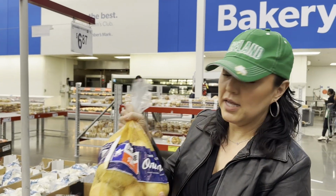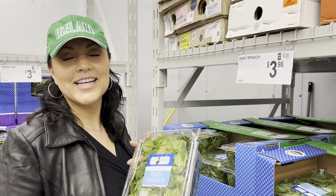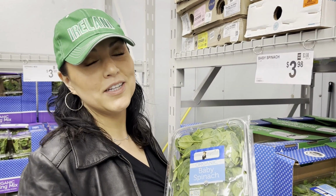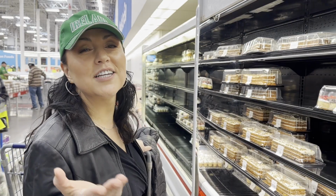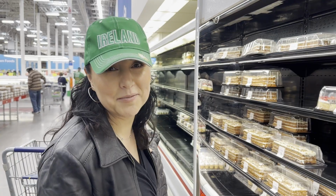I'm gonna pick up some onions. These are from Texas. I was gonna get this at Costco, but I remembered Sam's organic spinach is cheaper than Costco's. When I talk about my nemesis, check out what slightly heftier it sounds. It's even more tempting.